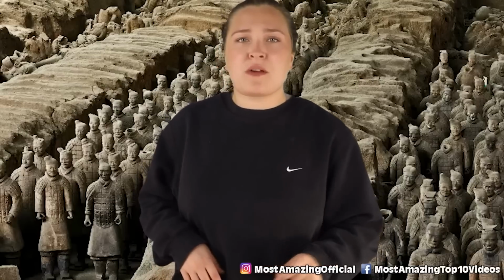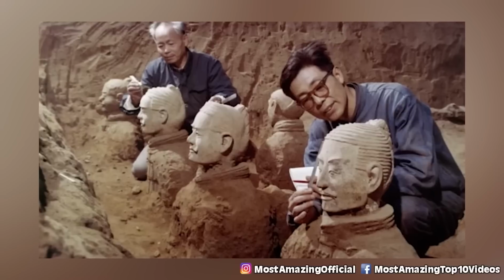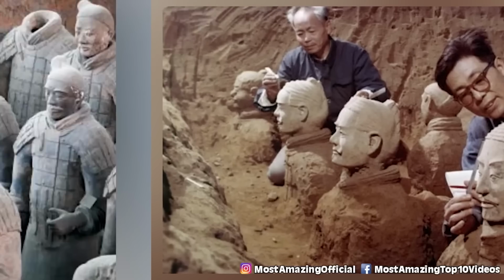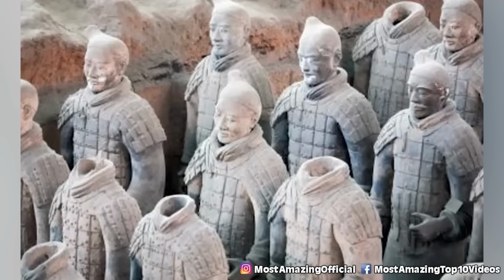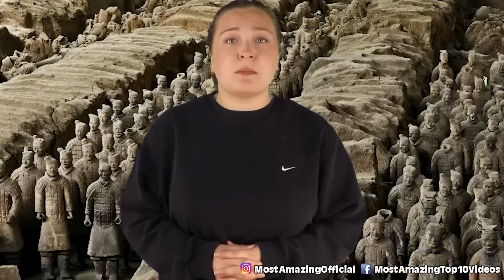In 1974, there were 7 farmers who happened to stumble upon this huge discovery, and you would think that this would come with some kind of a reward, but instead, things have been going terribly for them. Soon after the discovery, the government claimed their farmland. After this, their homes were demolished in order to make way for the exhibition halls and gift shops that were to come. They didn't just get nothing for the discovery, they ended up losing because of it.